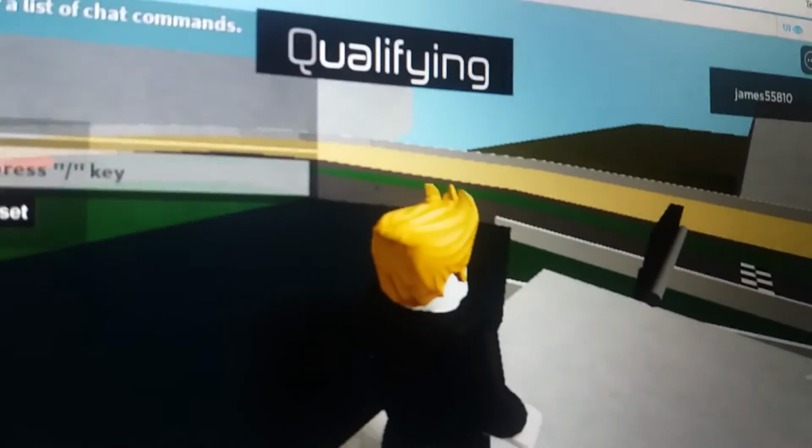Wow. Well, we've only got a few more drivers left to go, guys. Only a few more drivers left. And the next one is the Lotus of Heikki Kovalainen, qualifying. So what will the Lotus do? Actually, I mean the Team Lotus. How they would do so far for the race tomorrow.